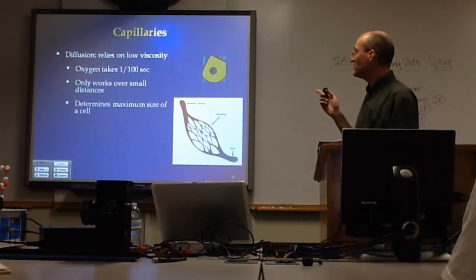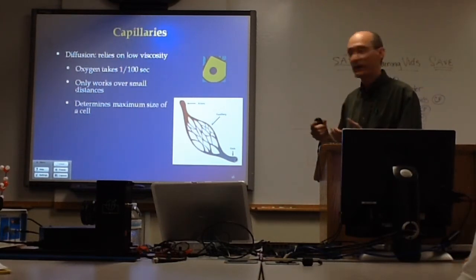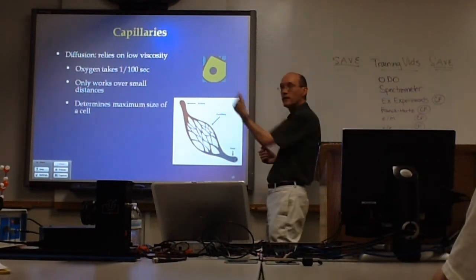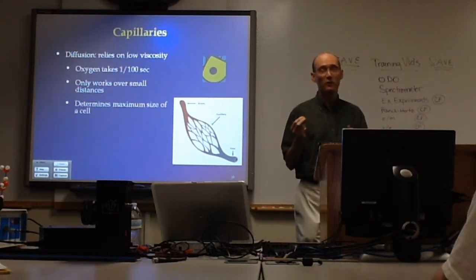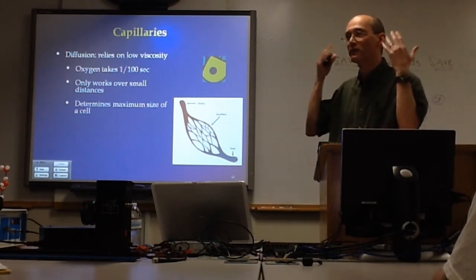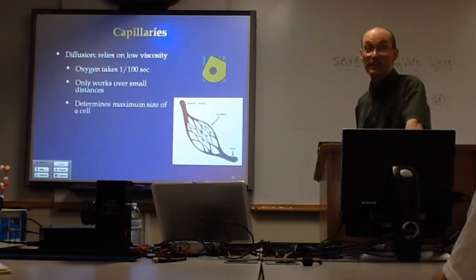It turns out that it determines the maximum size of a cell, because you have to have the chemical, the oxygen, whatever, going from one side of the cell to the other in a certain amount of time, otherwise something bad happens. You hold your breath for a while, you get dizzy, all that kind of stuff, right? So it's actually pretty sensitive to this.